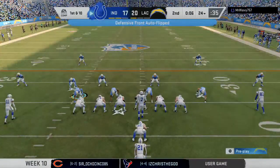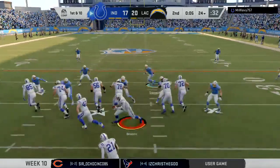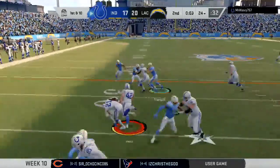The Colts come to the line ready to start their next drive. Likely time for just one final play, and then it'll be off to the locker room to talk about how they can erase this deficit.